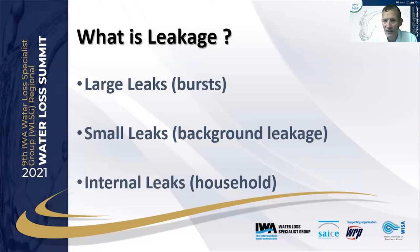And the IWA introduced a standard methodology to analyzing leakage in municipal supply systems back in the 1990s, when the UK water industry first privatized. And they decided that to try and help the water utilities, they would come up with a standard approach, which they called the BABE approach, which stands for Burst and Background Leakage Estimates. And it's not rocket science, it's not even complicated, it's actually ridiculously simple.